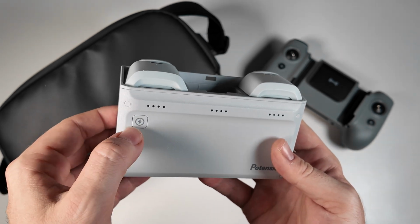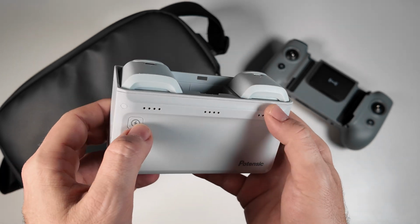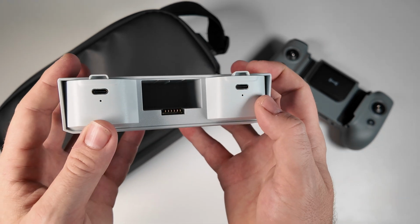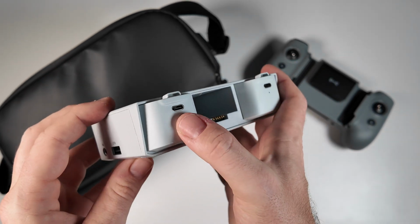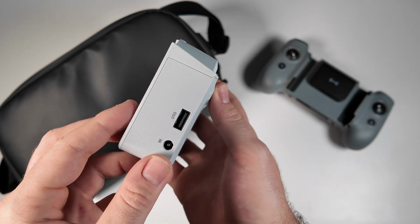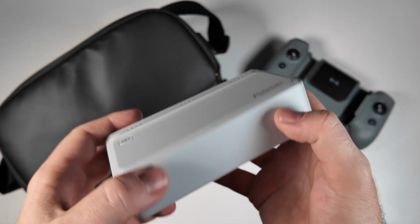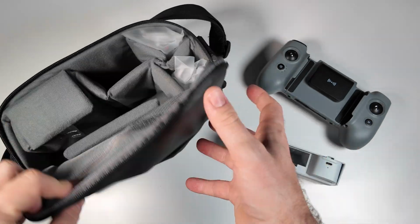Got the little button there which is like a little charge icon, and that will display what charge each battery's got. Each battery has an individual USB-C to charge and a little light indicator. We've got the in there, the out, if you want to use this as a power bank to charge your phone. So that's very nice.